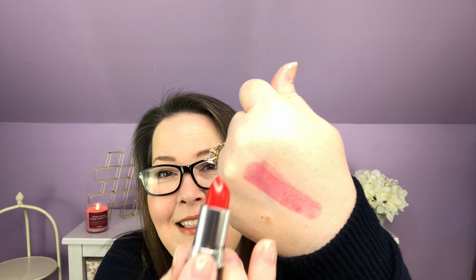Oh, it's right on the edge. It looks kind of blue-red. I think I have to risk it. Oh, so pretty. It's not nearly as red as I thought it was gonna be. It almost has like a pink undertone. I like it a lot. So that's what it looks like. And that is so pretty. I will totally wear it. I'm so happy.